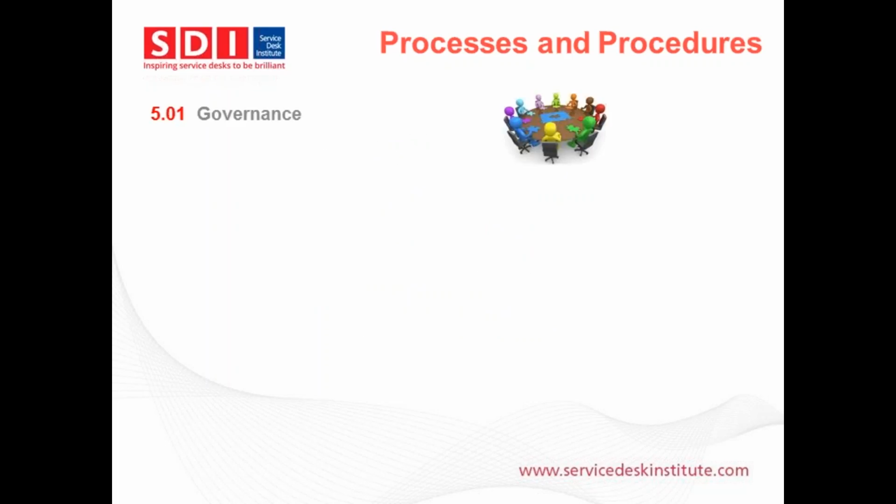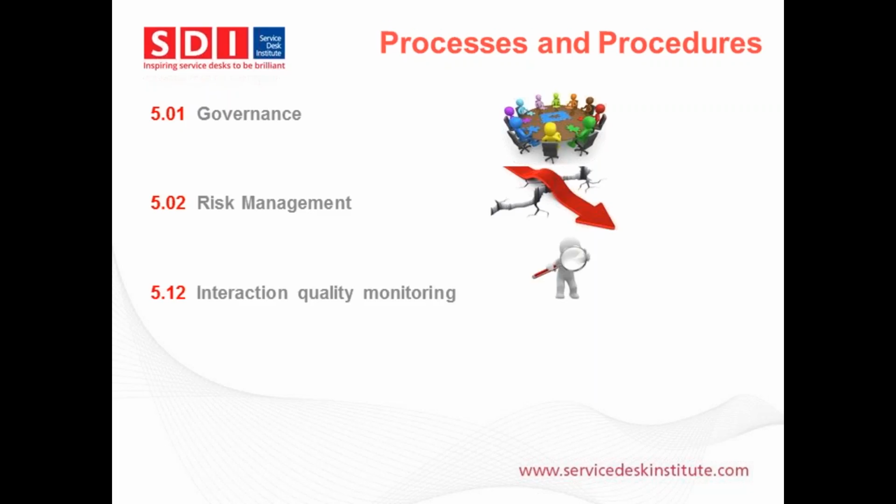Okay, and let's once again take a look at those key changes. So number 1, 5.01, governance. Yeah, and again, I think this was implied in the previous version of the standard, but now it's much more explicit. So what we want to see is that processes and procedures that have been defined are also monitored to ensure compliance, and that you identify improvements that will produce better performance and control. Excellent, thank you. And then 5.02, risk management. Yeah, again, highlighting the importance of adequate risk management. So it's about identifying and mitigating risks. So what are you doing to ensure that you actually improve your strategic planning and drive continual service improvement through good risk management?